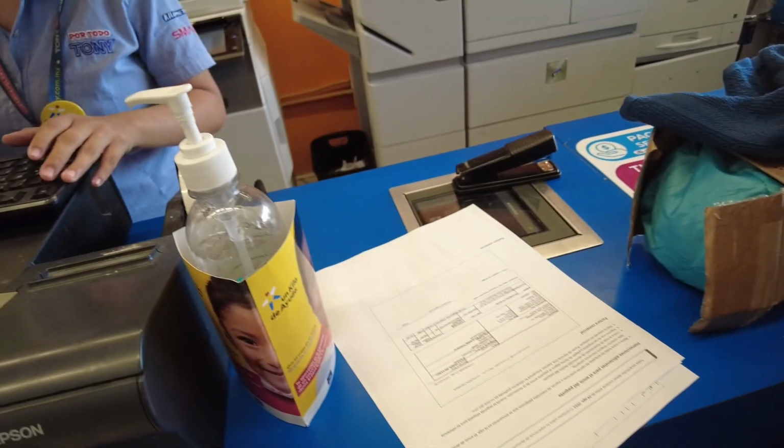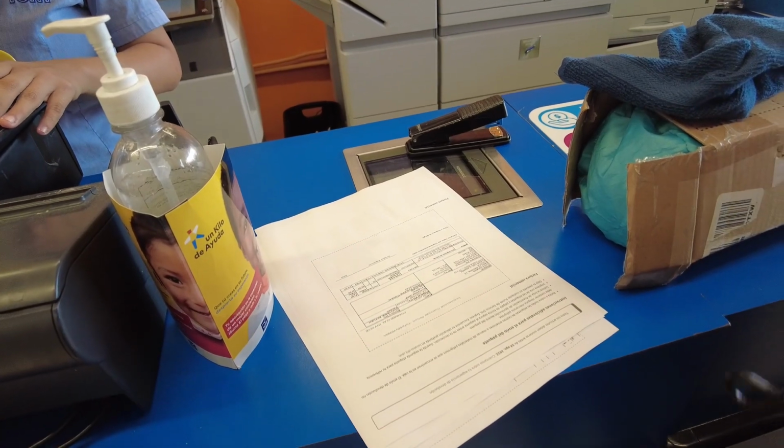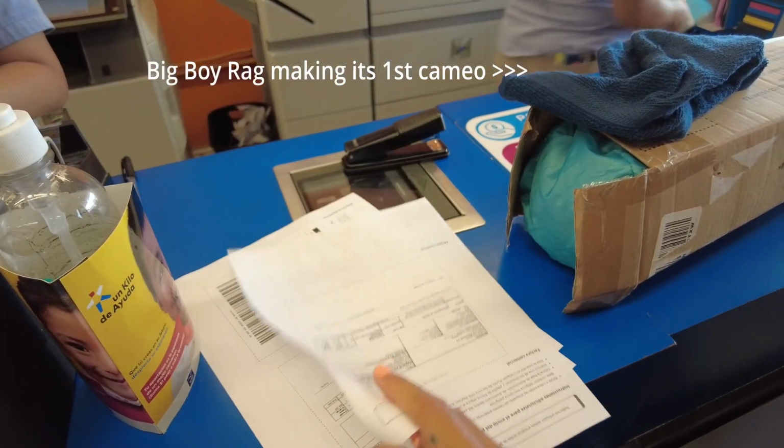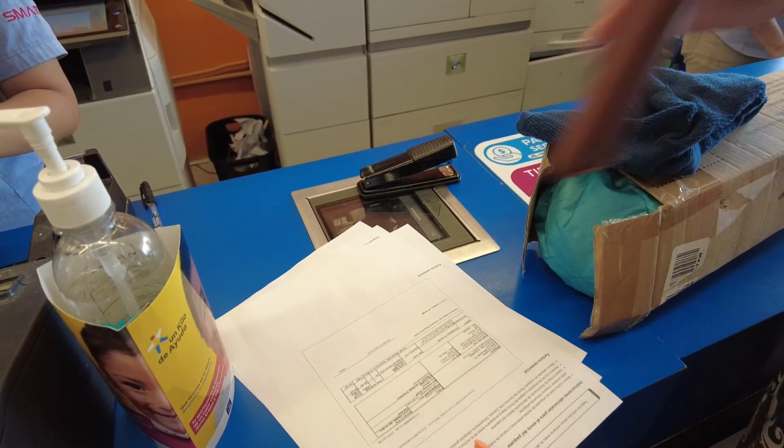Okay. So now we got them printed correctly and it only cost 3 pesos. So it looks like 1 peso per page.